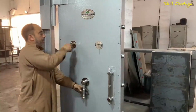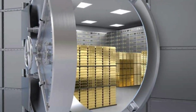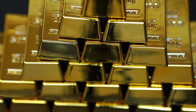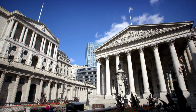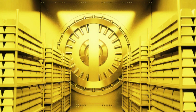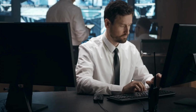Then there's Fort Knox, possibly the most famous vault in the world. Fort Knox is a United States Army post, but its vault holds billions of dollars in gold. This vault is rumored to be so secure that even high-ranking officials don't know all of the security measures in place. And finally, we have the Bank of England's vault, another iconic location. It's said to be the largest vault in the UK, and like Fort Knox, it holds billions in gold reserves. The security here is top-notch, with a door that reportedly needs a key that's 3 feet long.